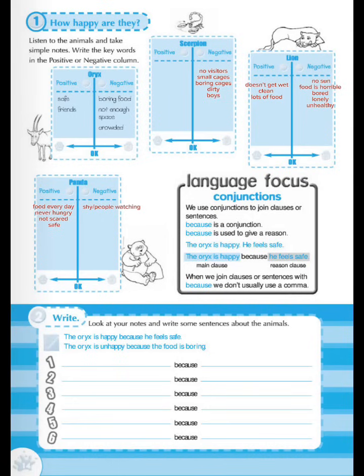Now let's move to the lion. The positive things for the lion: it doesn't get wet, it's clean, they have lots of food. The negative things are there is no sun, the food is horrible, they're bored, lonely, and feel unhealthy. Now let's move to language focus.